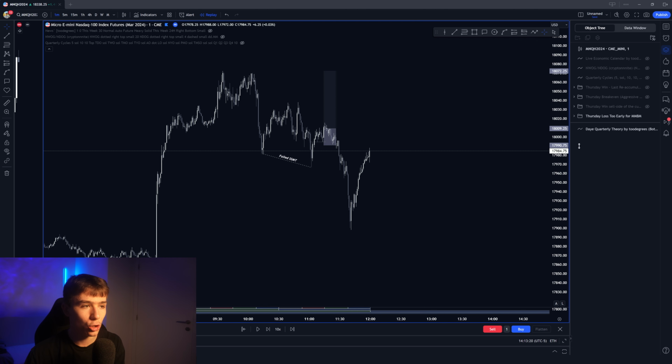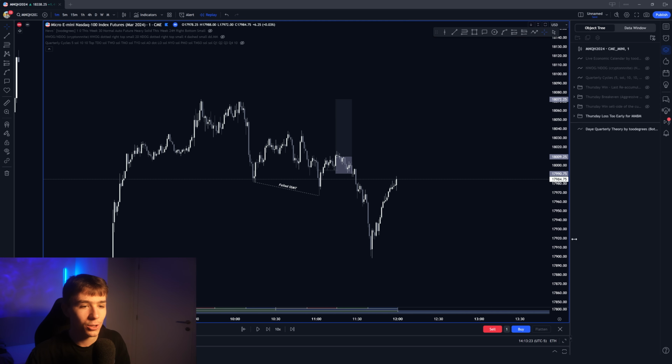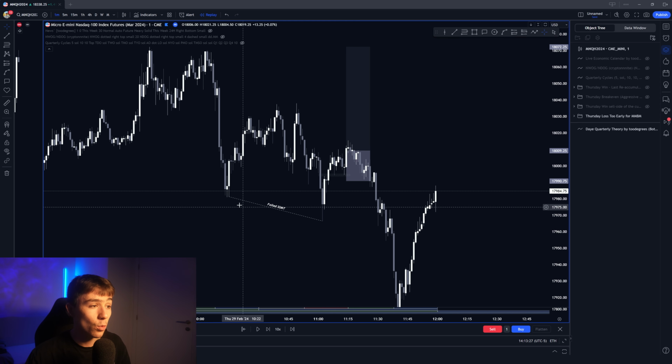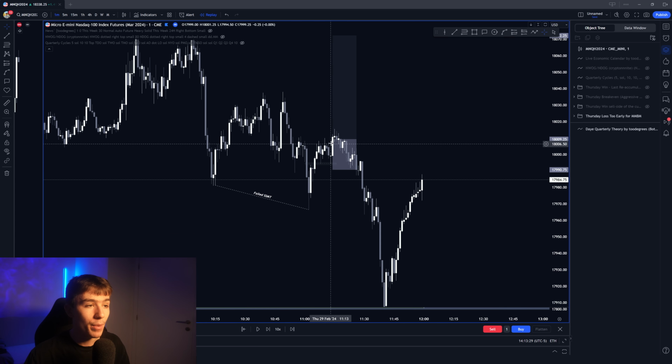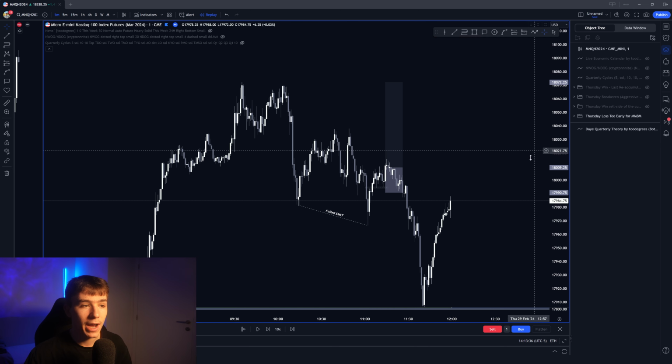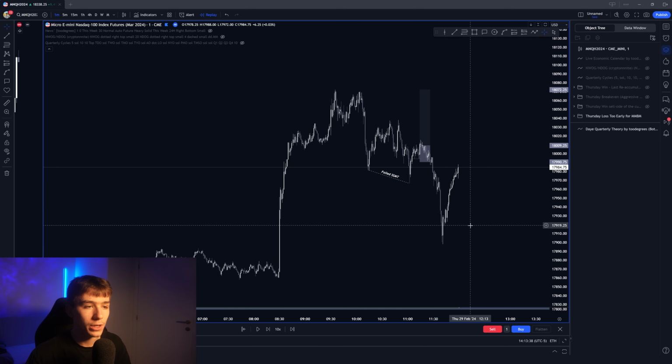I took a long first, before all this happened right here. Why was this not good? There was an SMT here with ES. And I saw this 1 minute getting disrespected. So I thought, okay, this is going to be a nice trade because the bias is good, right? But I was just too early.